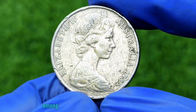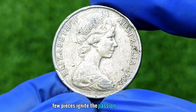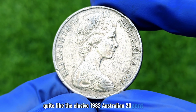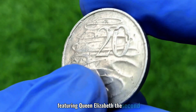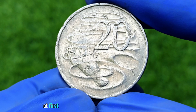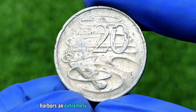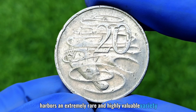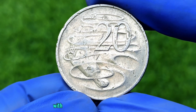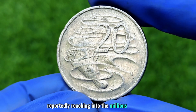And thirdly, among the pantheon of modern Australian coinage, few pieces ignite the passion of collectors quite like the elusive 1982 Australian 20-cent coin featuring Queen Elizabeth II. Though it appears to be a common circulation coin at first glance, this specific year and denomination harbors an extremely rare and highly valuable variety that has stunned numismatists and investors alike, with market prices for certain specimens reportedly reaching into the millions of dollars.